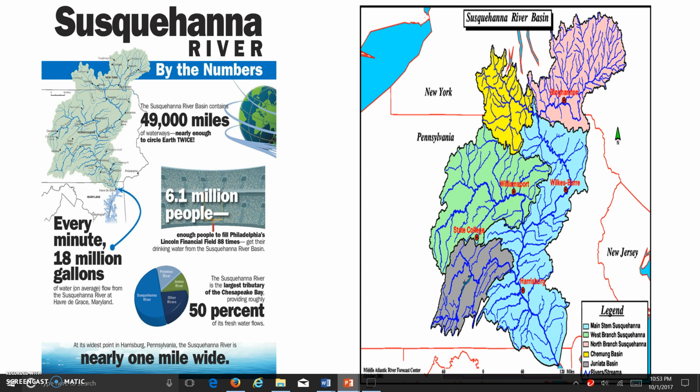So some more fun facts about the Susquehanna River. About 27,000 square miles of land area is being drained by the river, and whatever land use is going on in this land area basically is what impacts the water quality within the tributaries and streams and the river itself, and that land use also contributes to what's going on to the bay.